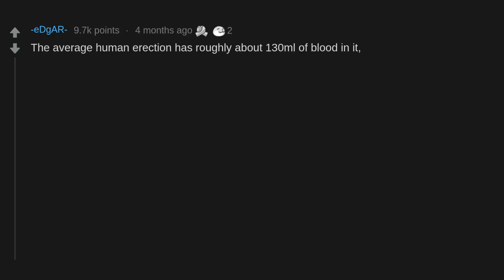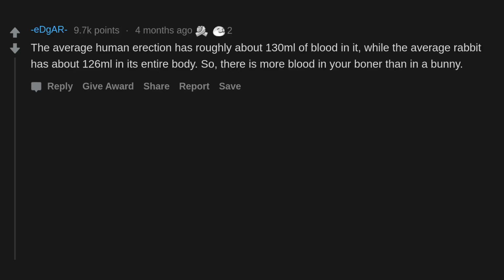The average human erection has roughly about 130 ml of blood in it, while the average rabbit has about 126 ml in its entire body. So, there is more blood in your boner than in a bunny.